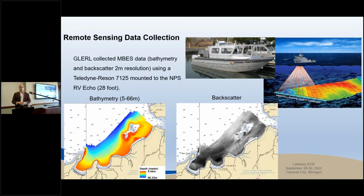The backscatter mosaic you see here shows the intensity of the return sound to the multibeam sonar. A weaker return indicates a soft bottom or soft substrate, such as mud or silt, and it appears here in a darker color on the map, while a stronger return indicates a hard bottom, such as rock, bedrock, or mussels, and appears lighter on the map. This information is essential for habitat mapping, but is not enough to characterize the lakebed geomorphological features and habitat in the area. That's why we need ground truthing.